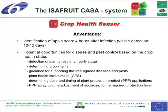The potential opportunities for disease and pest control based on the status determined by the crop health sensor would be that you can detect plant stress at an early stage. You can determine crop vitality. You obtain guidance for supporting the tree in its fight against diseases and pests. You can produce plant health status maps with GPS systems. You can determine dose and timing of plant protection product applications, and you can also relate this information to the volume of spray which is put onto the tree, according to the required protection level that you're looking at. So that's the potential of this sensor, and the sensor is now working, but a lot of fine-tuning work still needs to be done.